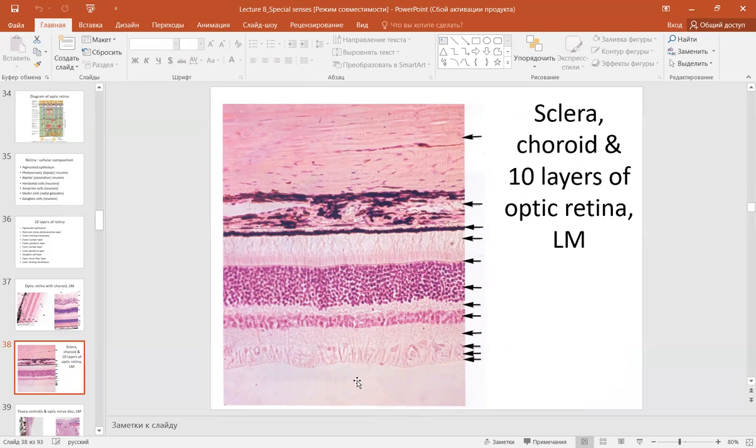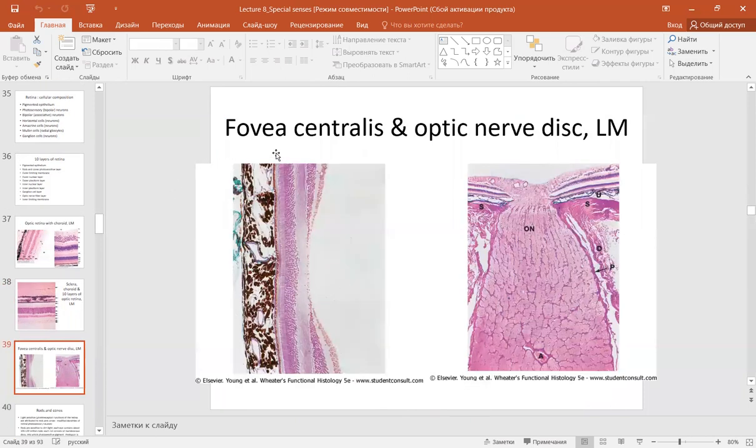Here is the corpus vitreum with inner limiting membrane between the retina and the corpus vitreum. Here you have the specific areas of the retina. This is the fovea centralis, the best vision zone of the retina, which is having only the pigment cell layer, the rod and cones layer, the outer limiting membrane, outer granular layer, and outer plexiform layer. All the rest are removed.